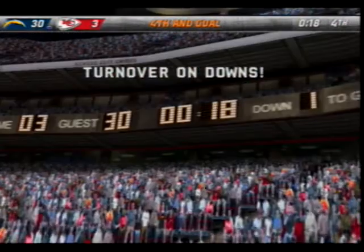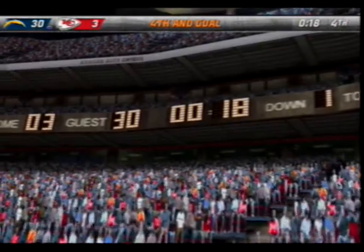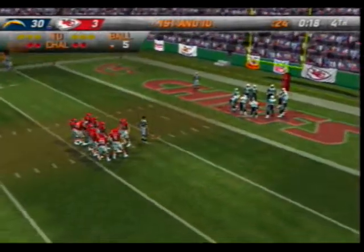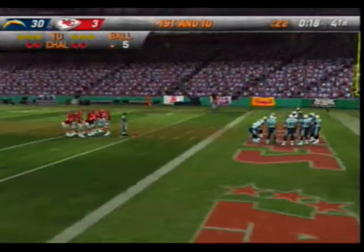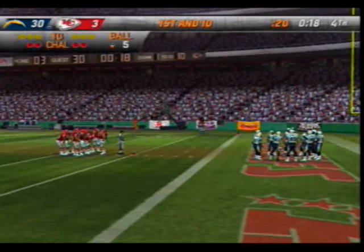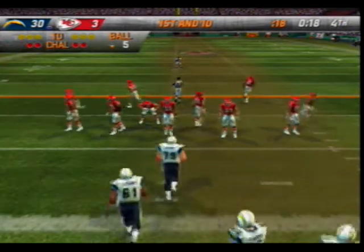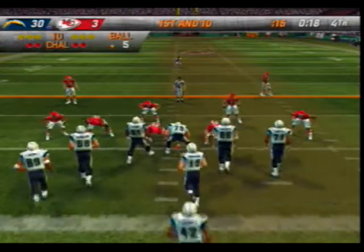Just couldn't get that pass under control. Kansas City can't come up with the big play to get the touchdown, and that probably puts an end to their hopes of taking home a win. Wow, 4 shots from inside the 10. The defense just took a gigantic stand right there. They were not going to let themselves get beat.